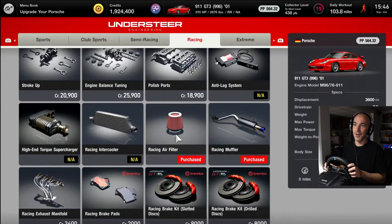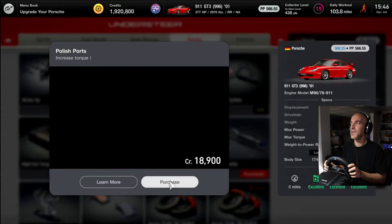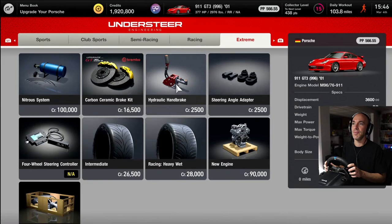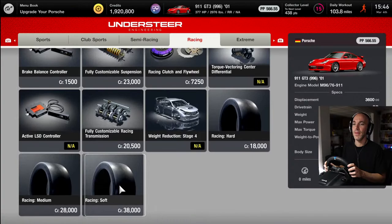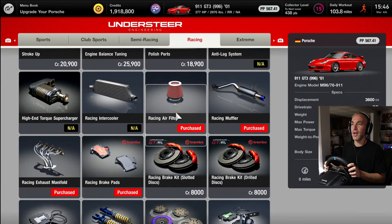564. 566. Oh, man. Polished ports. 568. Oh, my God, this is so much money I'm throwing. What about extreme? Going to extreme. I don't think I want to do all that. Might as well put the racing brake pads. We're just going to be throwing all kinds of money at this car. Why can't I do those things?